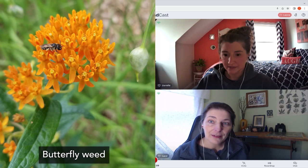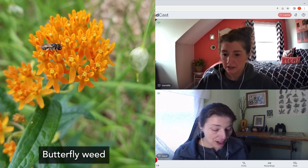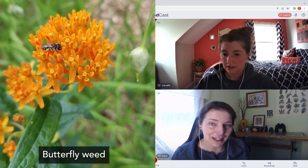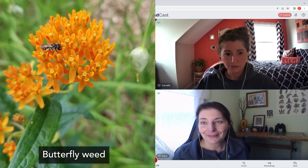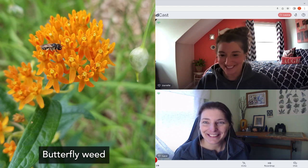Wow, that's awesome. And one other thing I didn't know, I found this out in my research, is it's not just a host plant for the monarch butterfly, but also for the gray hairstreak and queen butterfly. Ooh. Yeah, now I'm going to have to Google that. I want to know what a gray hairstreak butterfly looks like.